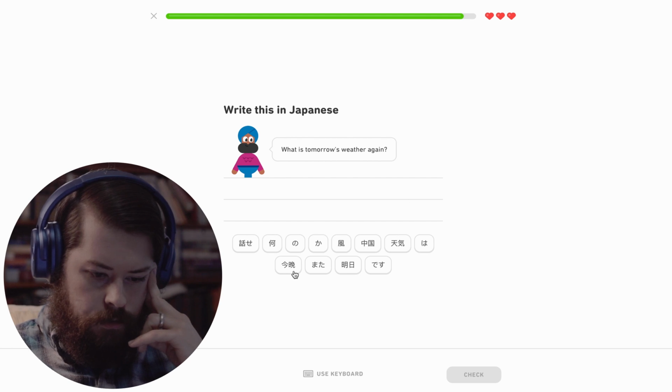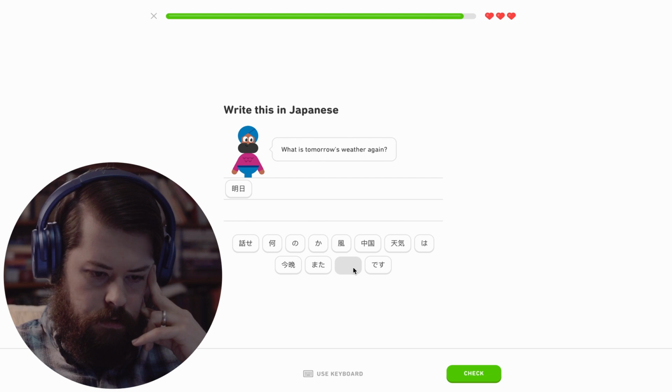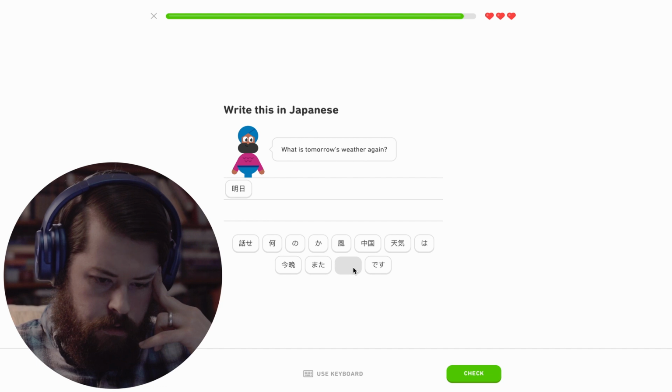明日の. Where's Asta? Okay, that is Asta. I was confused. Asta. Looking for Molt, but maybe it's not. What is tomorrow's weather again? Tenki.